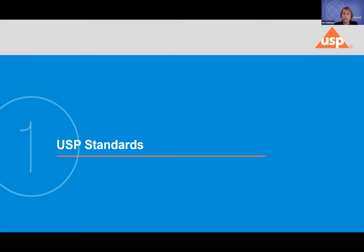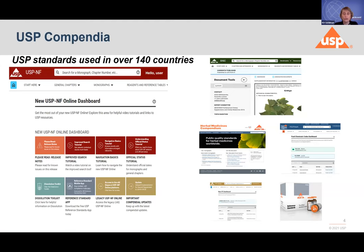So, USP is in the business of setting standards for quality. We have standards that are published in the USP-NF for drugs, dietary supplements, and biologics. We also have the Dietary Supplement Compendium, which contains all of the monographs and related information for dietary supplement ingredients and some products, as well as information about admissions, which is safety evaluation. We also have the Herbal Medicines Compendium for herbal medicines that are not medicines in the US, but are in some other parts of the world. We also have the Food Chemicals Codex.